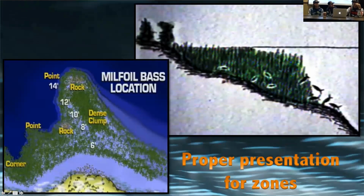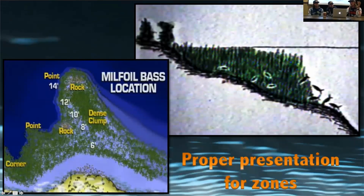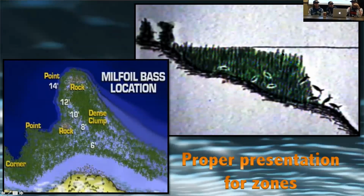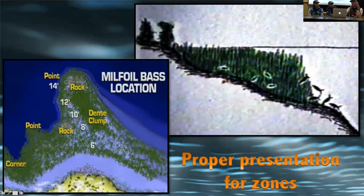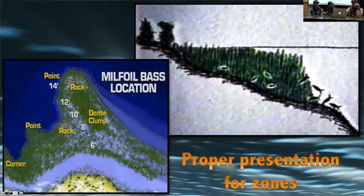Now, this stuff is up to the surface. It's matted out, but we'll just throw out some fictional numbers. Let's say that's like 6 feet deep right there. If you come out here, you see these couple strands out here. They're a little bit shorter. They're not to the surface, but in reality, they're taller because it's 2-3 feet deeper here. So I'm looking for the absolute tallest milfoil I can find.